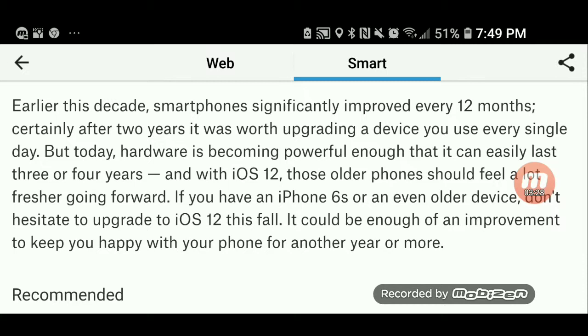Earlier this decade, smartphones significantly improved every 12 months. Certainly after 2 years, it was worth upgrading a device you use every single day. But today, hardware is becoming powerful enough that it can easily last 3 or 4 years. And with iOS 12, those older phones feel a lot fresher going forward. If you have an iPhone 6s or even older device, don't hesitate to upgrade to iOS 12 this fall. It could be enough of an improvement to keep you happy with your phone for another year or more.